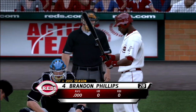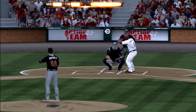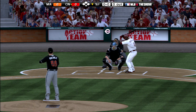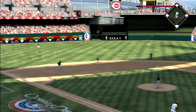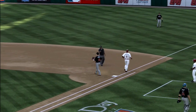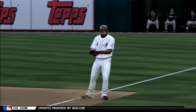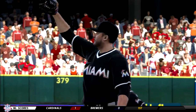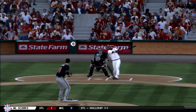Brandon Phillips will step in now to lead things off in the home half of the first. Hit hard on the ground is short. Throw by Reyes is right there for the first out. Yeah, and anytime you take the mound in this place, you know you're going to need to keep the ball on the ground, so he'll do just fine if he can get plenty of these going forward.